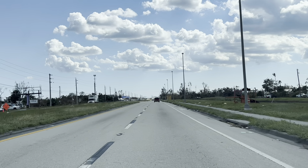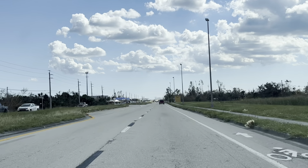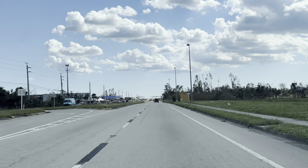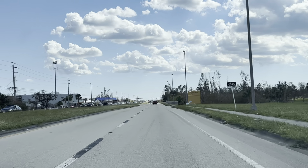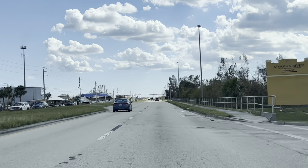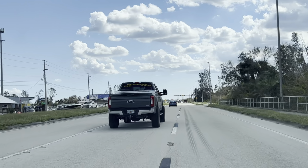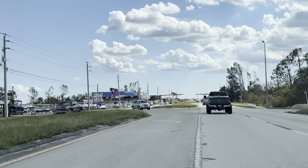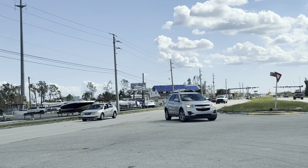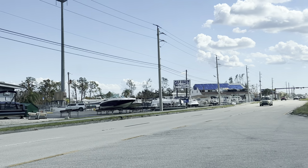What's up, everybody? Welcome to what's left of El Jobean, Florida. Catastrophic hurricane damage here. I mean, this is hard to watch. Now, I've done videos here before the hurricane, and let me tell you, this looks nothing like it did before this hurricane. This is a small little coastal community right outside of Port Charlotte. And let me tell you, it is hard to watch. The damage in here is unbelievable. Unbelievable damage is here in El Jobean. Let's get in there and explore it.